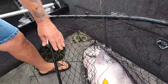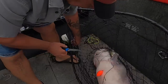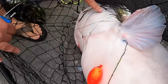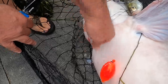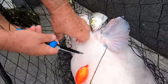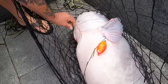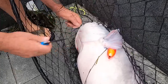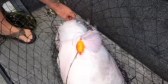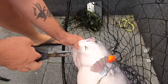This is one of them situations where I want to get the fish back in the water quickly. So we're going to see how the line's all wrapped around his gills and all this. That's why he wasn't fighting. It was in his gills and everything. So for the safety of this fish, we're just going to cut him out and I'll deal with the mess a little later. But he was really hooked good. That's gonna require some pliers.